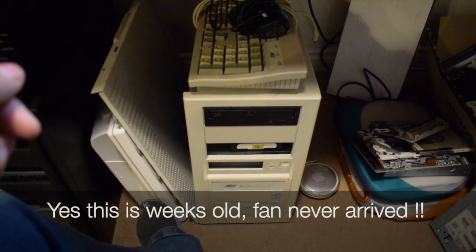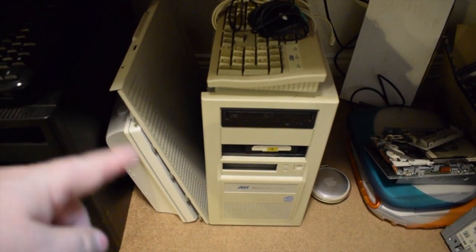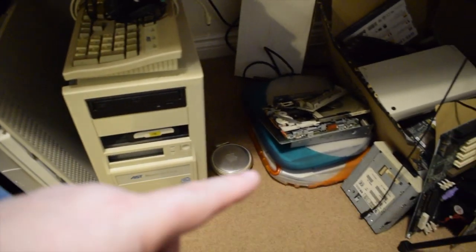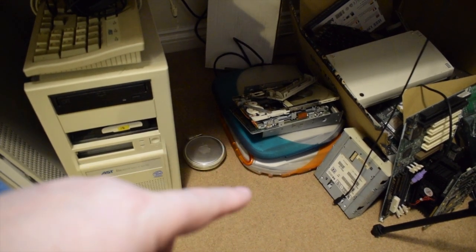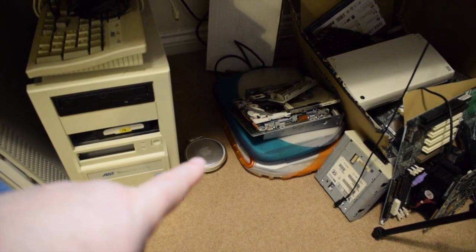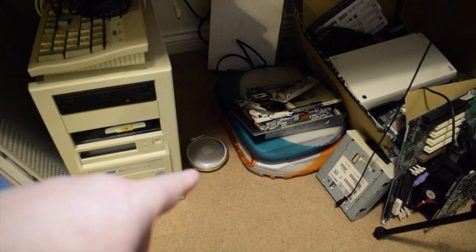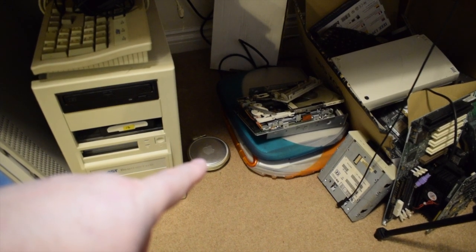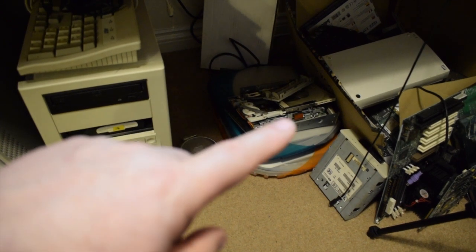You can also see, as my foot is pointing, that is the touchscreen jukebox machine. I haven't had an opportunity to pop down and deliver that. The orange Apple clamshell there that you see, still ongoing issues with that. I actually believe it's the power supply itself, this round unit here. I need to find another power supply. I've only got one between the two books, but if I can sort that out, great. This is the SCSI CD-ROM drive that was in the Compaq.